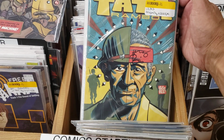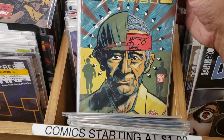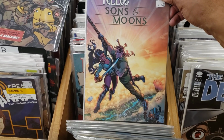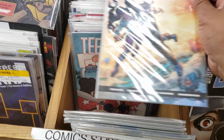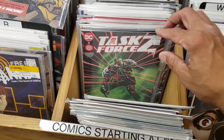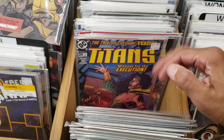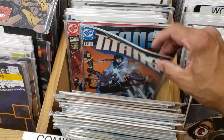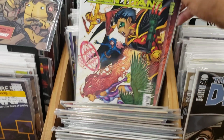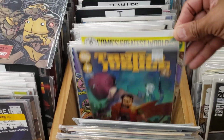Look at this. Oh no, who is it? It's all signed by Barajas. I'm not sure what that is. Telos. Is that a George Perez cover? Looks like a George Perez cover. Oh no, Nick Hardy. Task Force, this started off, the first book was good with that. King of Thieves of Kings. This was going for a little bit of money at one time. I'm not sure what it's doing now. Okay. Truth and Justice, Titan.